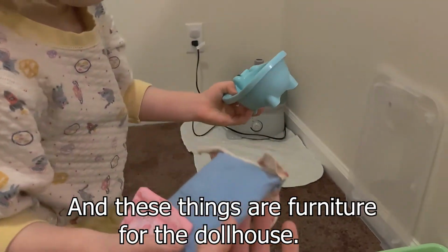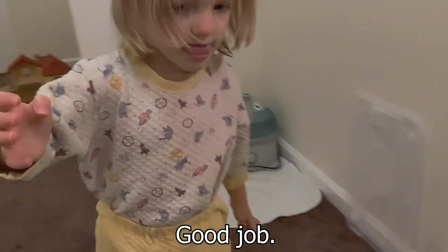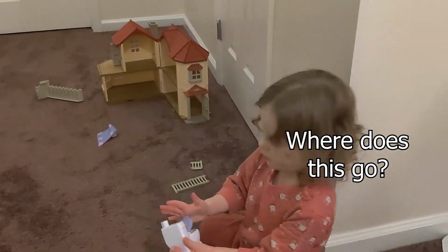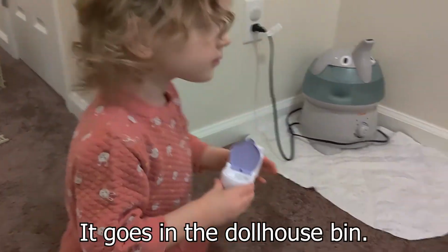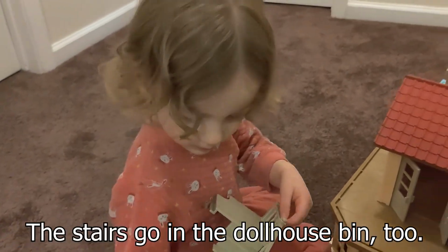And these things are furniture for the dollhouse. So they go in here. Good job. That's the yard for the dollhouse. It goes in the yellow bin. That's a potty for the dollhouse. It goes in the dollhouse bin. Oh! The stairs go in the dollhouse bin too.